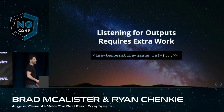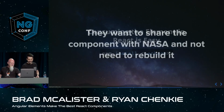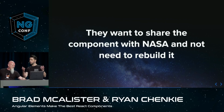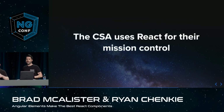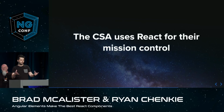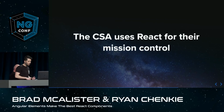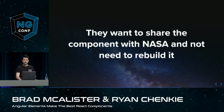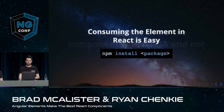All right, so speaking of the Canadian Space Agency and React, in our ideal world, the Canadian Space Agency wants to use React for their mission control. And they don't want to have to rebuild the same components that NASA already built to tell the temperature. They want to just reuse that component. And thankfully, because we have this as an Angular element, we can make use of it in React.